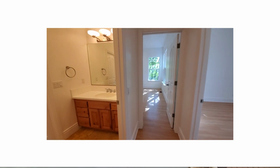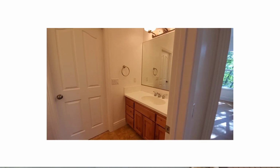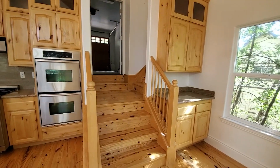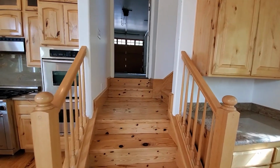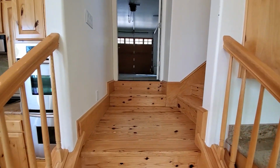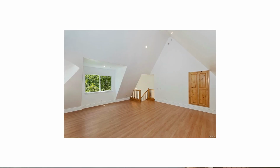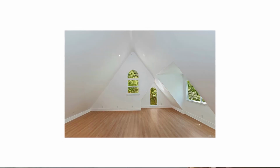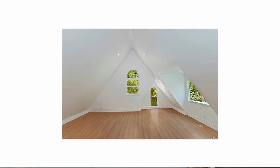There are 2 additional bedrooms and a full bathroom on this lower level. Also on this level is the laundry room. By the kitchen are the stairs that lead to the 3rd level of this home, a roomy and open loft that may be used as an office, playroom, hobby room, or anything you would want it to be. Isn't this home absolutely amazing?